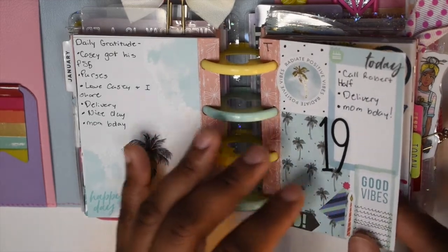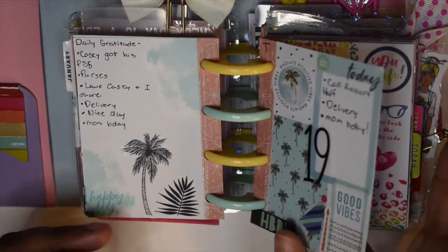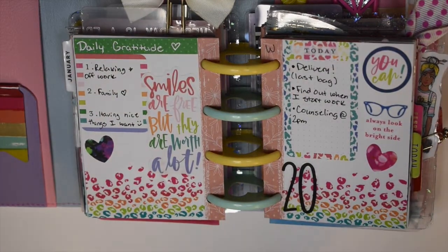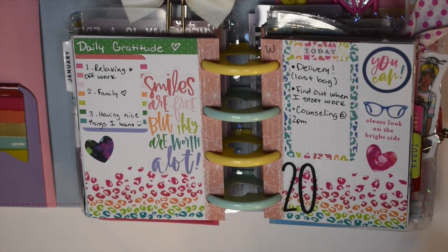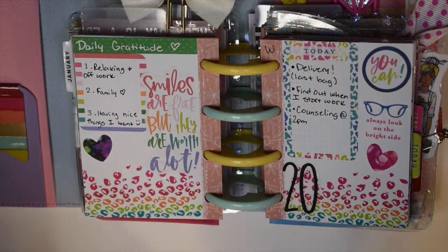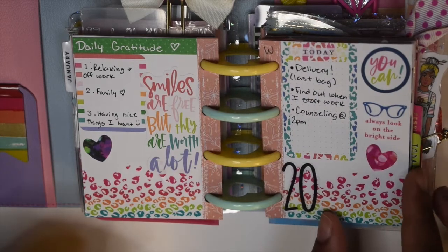Everyone has a different system. I didn't come up with this system right away. It took me a while, but I decided to try this way instead because I really have to have a place to have my daily gratitude. I like writing it each day and it helps me get through the day. So I had to definitely make a big switch from the big happy planner back to the micro planner.